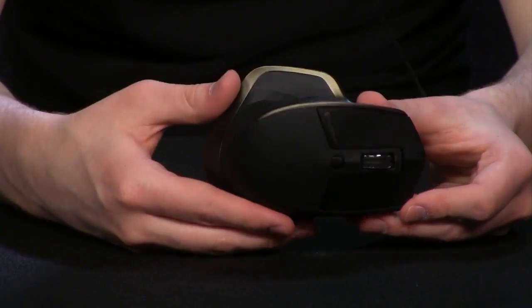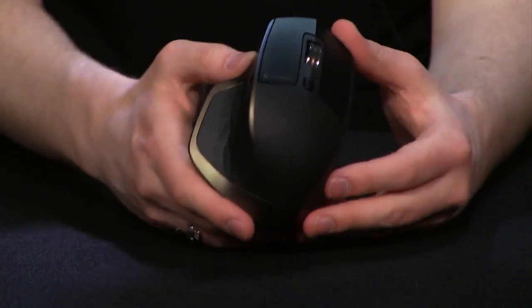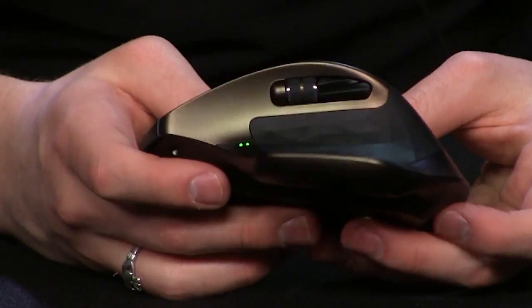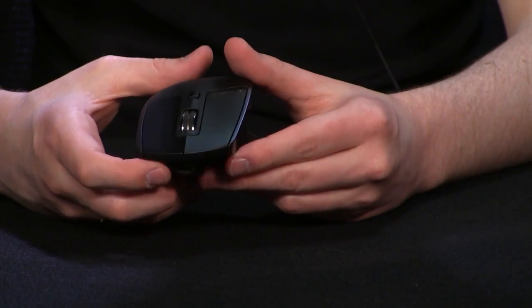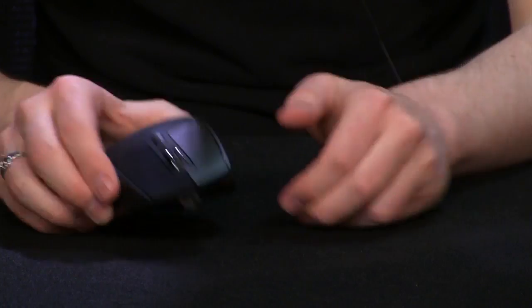The battery life is very, very nice. It's about 40 days on a single charge. There is a battery indicator on the side, and that is showing me 2 lights right there. And there is a micro USB on the front to charge, and it's very fast charging as well. I found it also comes through the front of the mouse, so if you're charging and using it at the same time, it is basically like a wired mouse.